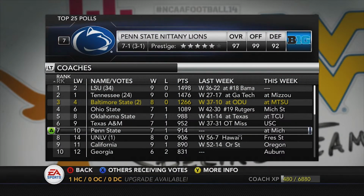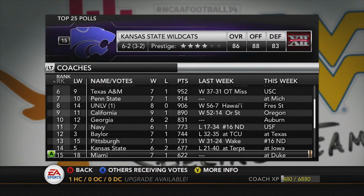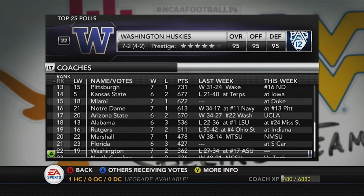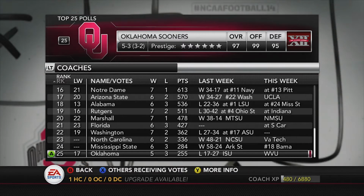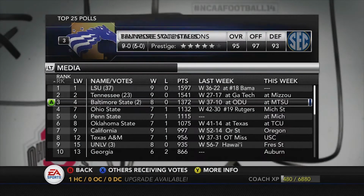And Baltimore State moves up to 3rd in the coaches poll. LSU and Tennessee actually swap spots. LSU's number 1, Tennessee's number 2. Navy finally loses, as does Baylor and Kansas State, so all of them drop out of the top 10. And Oklahoma also lost. They dropped to 25. Stanford and Ole Miss move out of the top 25.